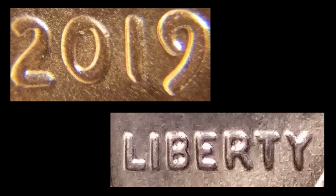This one sold for $15. So very available. You can still make a little bit of money. Lower graded specimens tend to sell for under $10 pretty routinely. But just something to keep in mind that these are out there.